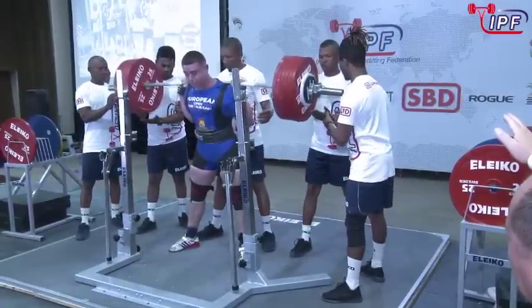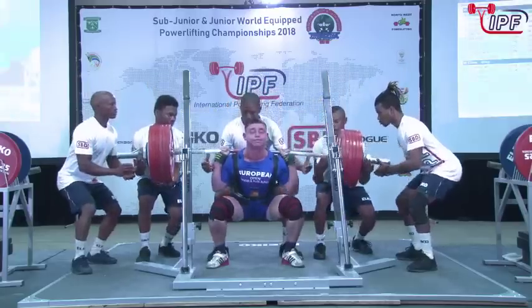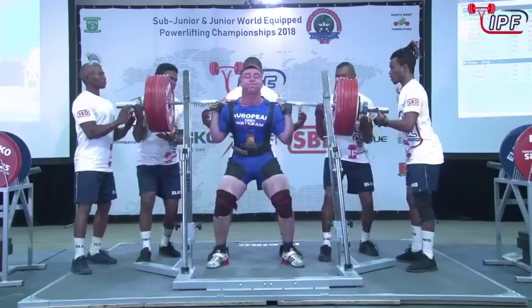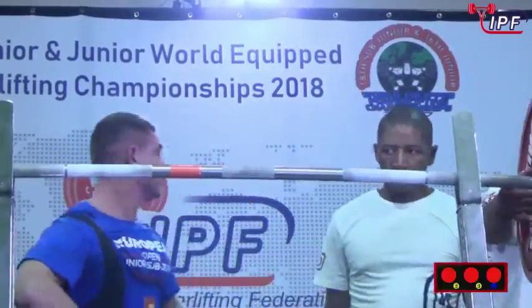Certainly looks comfortable in the walkout. That's a huge breath in. He's got depth, he's fighting it. He's going to push it all the way to the top. Might have seen a bar dip, and I think we did.